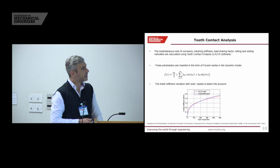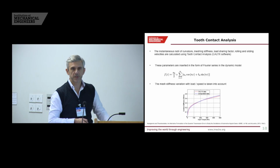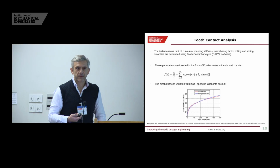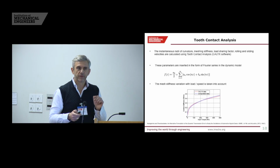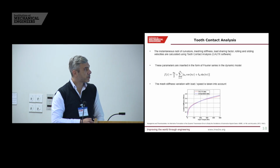Since they are both depending on time, then they can be expressed as Fourier series, where we are producing the number of Fourier coefficients that are essential in order to represent these variations effectively. And I promise this is the only equation that I have in this presentation. The other interesting feature is that during the meshing cycle, the amount of load that these poor guys have to carry is changing dramatically. That has an effect on those coefficients of those Fourier series here.